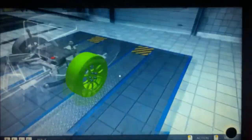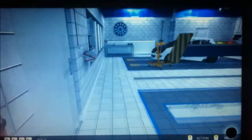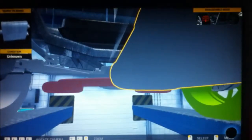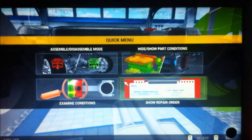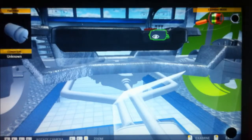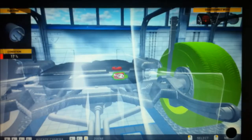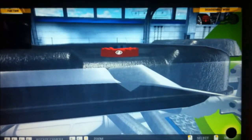Right, before I start disassembling, I can see something immediately. I can see the fuel pump is bright red. So let's rotate up. While we're in the mood, we'll check the fuel filter as well. Yeah, they both need to be replaced.